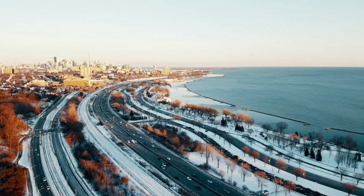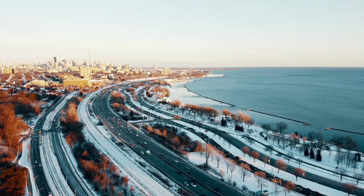So again, moving in the winter sounds like a pain in the ass, doesn't it? I've never done it, but you've got to do what you've got to do at the time. So yes, free realtors, I would utilize that. Facebook Marketplace and Zillow are my go-to places to look for apartments. I've had a lot of success there.